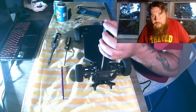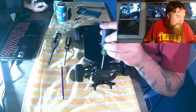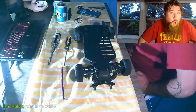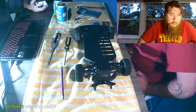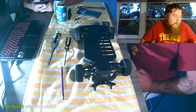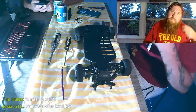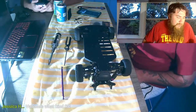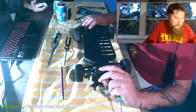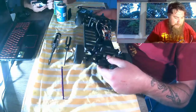The problem with that is that this is a plastic chassis, and I would much rather get the carbon fiber chassis, which are on clearance right now at Red Cat. You can get a carbon fiber chassis for these for maybe $70. Wouldn't that be sweet? I've got all the spare hardware to put this thing back together. I don't even need any of this hardware here. That way we can get away from the plastic chassis.